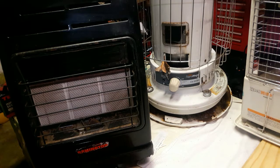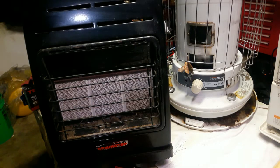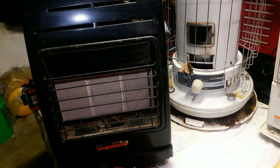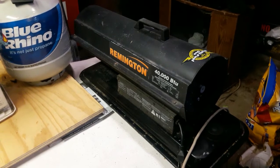So while I run kerosene and forced air propane, I don't have a CO2 detector in here, but that's because I have so many doggone gaps for air to come in. In the wintertime, you can really feel it when it's windy out, blustery. So first up on the heating options, and given the size of this space, I use more than one. First and foremost, I use this Remington kerosene forced air heater.